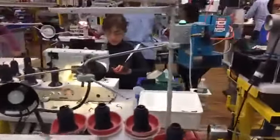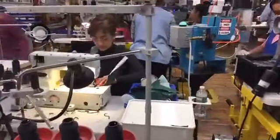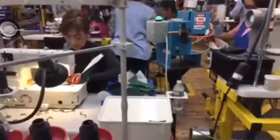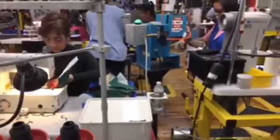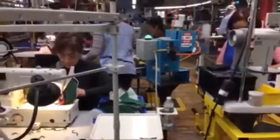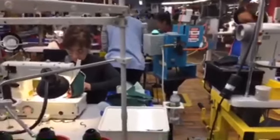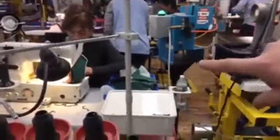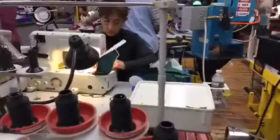So this is an interesting operation where they take the whole back of the shoe, they're actually putting some foam on the inside, and then they're going to attach it to the entire front of the shoe. So this is a big step in the process right now if you're watching. This piece that she's putting in now actually connects the whole back with the front. And it's a very complicated stitch, and she has to be very accurate each and every time.